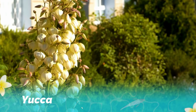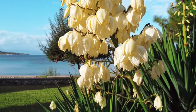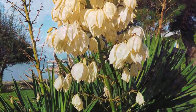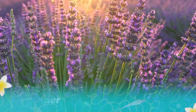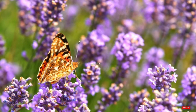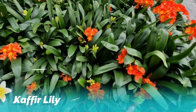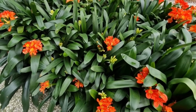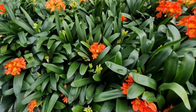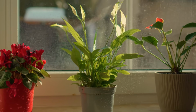Yucca sends up towering spikes covered in white blooms. Each flower lasts a week, and the entire spike stays showy for even longer. Lavender is prized not just for scent, but also for endurance. Its flower spikes hold for over a week and dry into fragrant bundles. Kaffir lily has bold orange blooms that thrive in shade and last up to 2 weeks, even longer in cool conditions. Peace lily is the go-to plant for long-lasting indoor flowers.